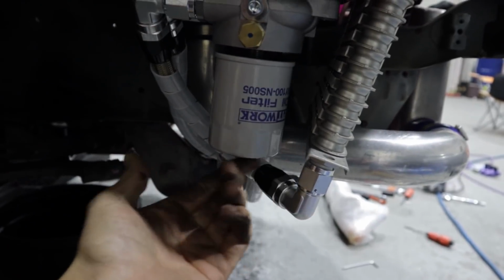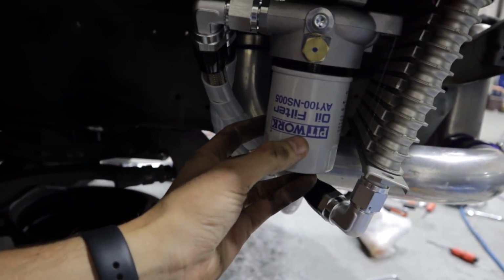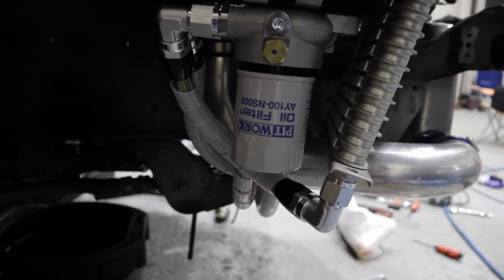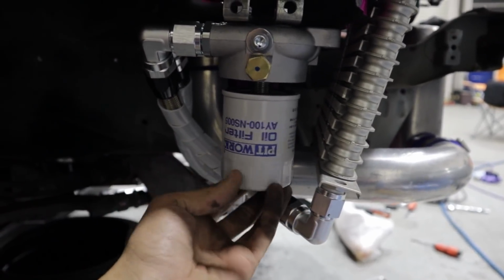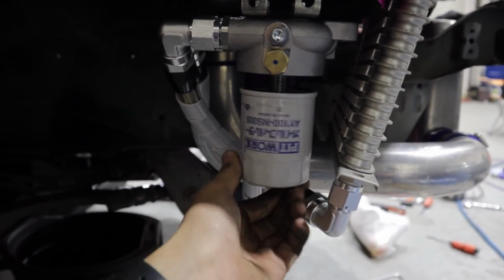Now, typically we don't use these longer Pitwork ones. And if you don't know, Pitwork is actually Nissan's company. They make all the Nissan consumables that you use for servicing your cars. So if you go to a Nissan dealer, it should be a Pitwork branded oil filter.